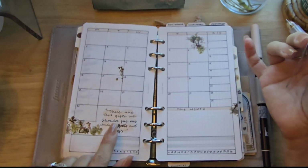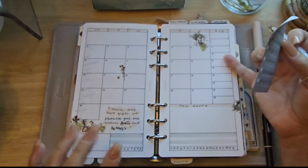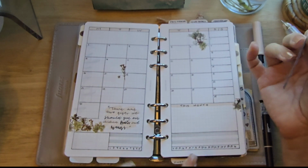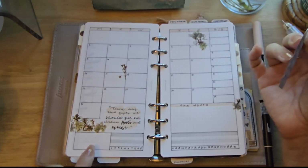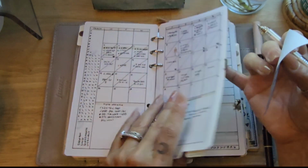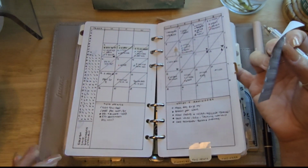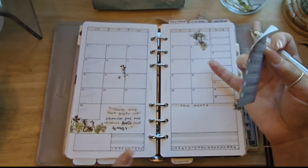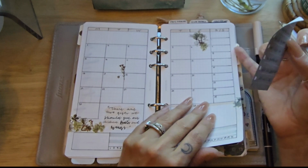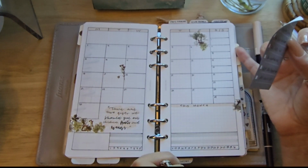And then I added a quote here, and then left my open space, and then this tracker here, which I haven't really updated with what it is that I'm going to track because I don't know yet. I know that I want to track for sure my sleeping. That's something that I do want to see, how I'm sleeping, and there's other things that I track, but I'd rather see those in the week.